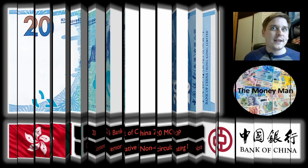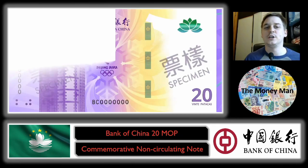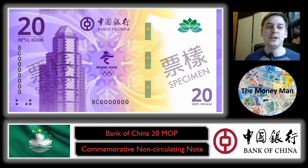So let's go to the next special administrative region of China. That is Macau. And here is the 20 Macanese Pataka commemorative note, and it looks way better. Now the reason for that is because they're building on the design of the regular circulating 20 Pataka note in Macau, just like they've done with the Hong Kong equivalent. It just so happens that the 20 Pataka note is way cooler than the 20 Hong Kong dollar bill.